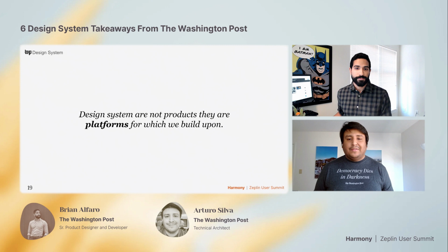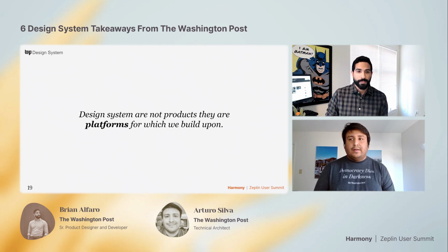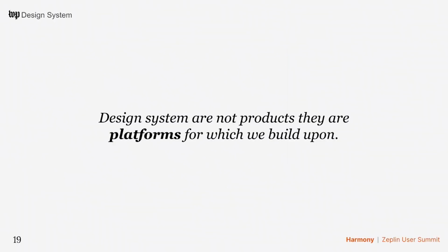And now we'll leave you with a parting thought. Design systems, in our opinion, are not products. They're platforms which we build upon. So here at the Post, when we first started this project over a year and a half ago, we started referring to it as a community garden. That idea was trying to be melded into what a product team could ship. What we learned is that we were trying to fit a circle into a square hole. It wasn't really fitting together.